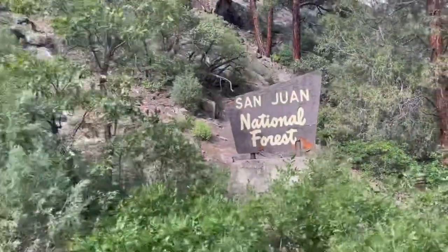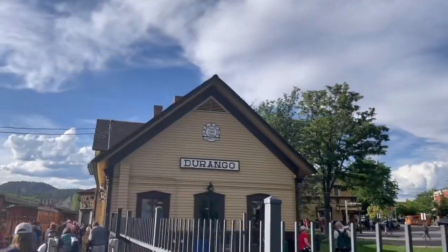After Durango, we headed to Moorfield Campground, the one campsite inside Mesa Verde National Park.